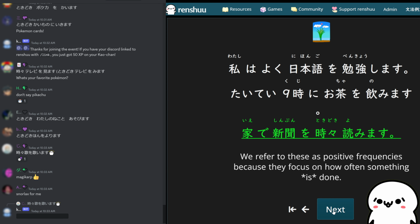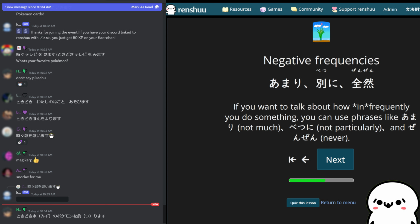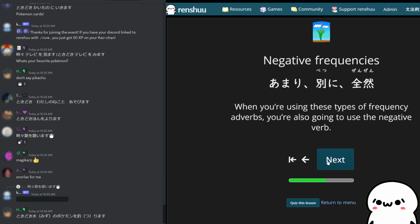We're actually going to move on to the harder half of this lesson. So, we talked about positive frequencies. We're going to talk about negative frequencies. And these are used to talk about how rarely or how infrequently you do something. There's three we're going to talk about: あんまり, betsuni, and zenzen. あんまり means not much. Betsuni means not particularly. And zenzen means never. Now, if you look at those just by themselves, it's not too bad. But you're going to see this word here, negative. It has a really special meaning here.